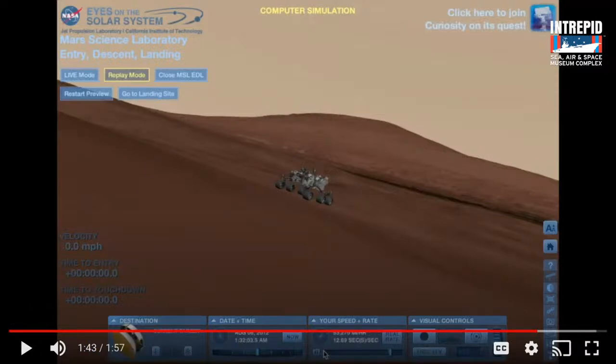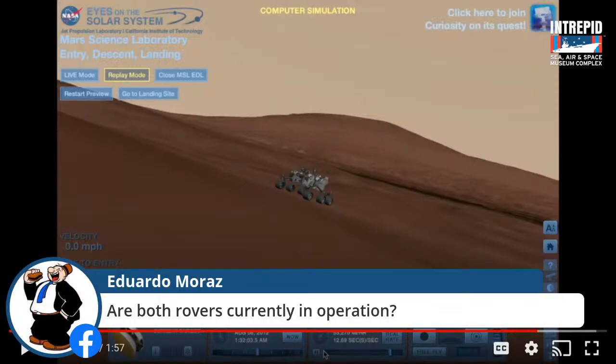Now, do you guys have any questions about how those things landed on Mars? Do you guys have any questions? Are both rovers currently in operation? No, unfortunately, both of those rovers are not, but Curiosity still is. And also Perseverance is going to be landing on Mars next month. And that's the new rover that's setting out to find out more stuff about Mars.